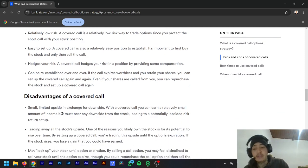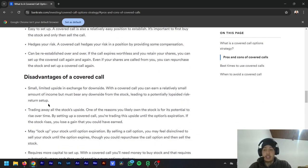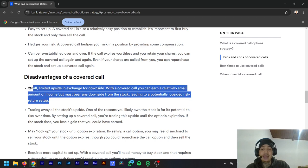Now we're going to talk about some disadvantages of a covered call. So it's a small, limited upside in exchange for downside. With a covered call, you can earn a relatively small amount of income, but must bear any downside from the stock, leading to a potentially lopsided risk-return setup. Yes, this is a disadvantage. So you have to see which one is best for you. But that does not mean it's a bad thing.